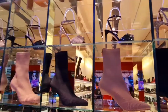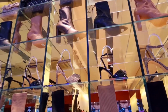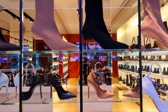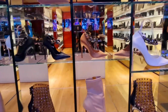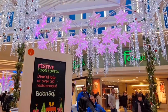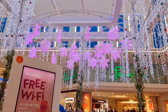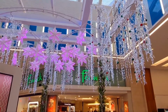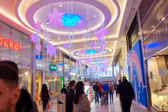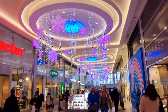Anyway, guys, this place has been existing for the past 50 years or more. Eldon Square was built on the same premises as the old Eldon Square, and it's one of the great places where people go to shop a lot. It's one of the best because you get a lot of brands and you just can't miss out. If you like makeup, Charlotte Tilbury, Armani, Gucci, Prada, those branded things, you get them here. It's big, about 130 meters square.